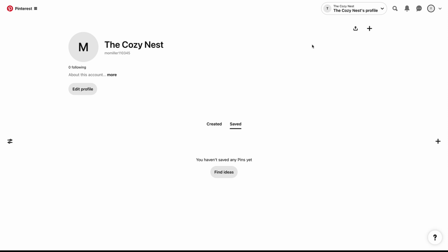Now, once it's done, you're going to see a page that looks a little bit like this, or you're going to go through to a page that's going to ask you to add some more information about your Pinterest account. Either way, it's going to look very similar to this. So this is the bare bones of what a Pinterest account looks like. And now we're going to start from here to actually make it more active and make it like a business professional account.